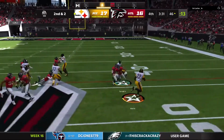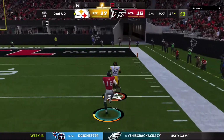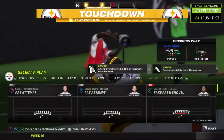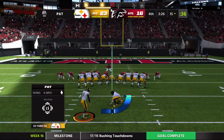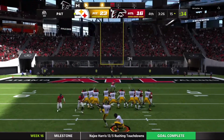On second down now, it's Harris. There he goes, right side. And into the end zone. Touchdown, Pittsburgh. So there, Charles, I mean, a situation where it didn't matter how far he had to run. He was not going to be denied, and he winds up taking this all the way to the end zone.